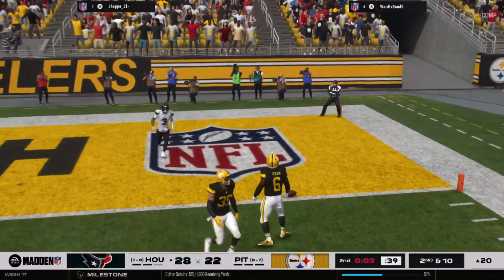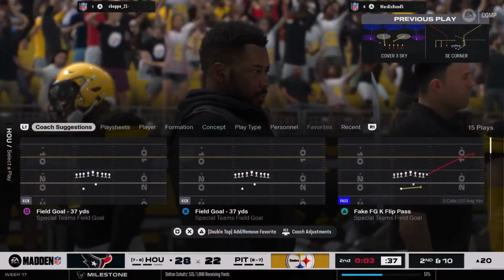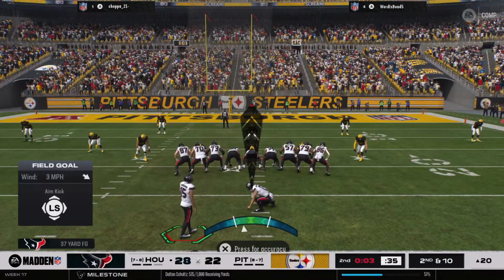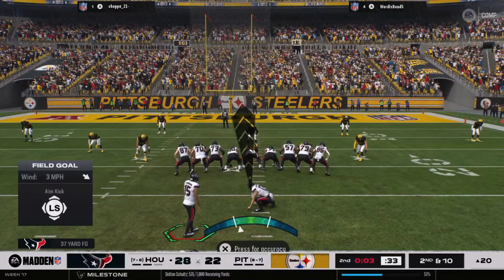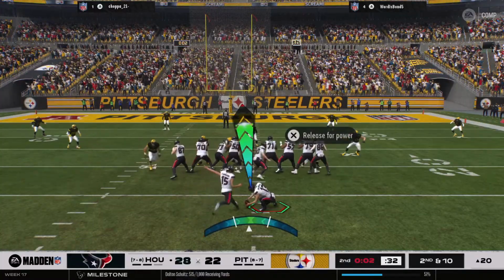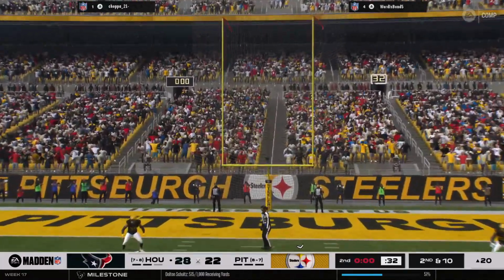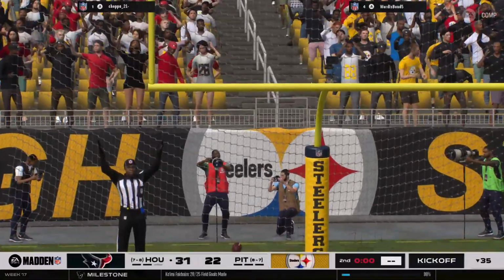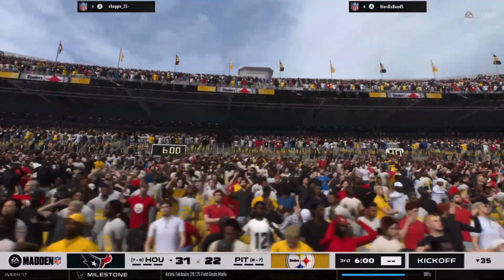That's going to wind up incomplete. Not much time remaining. Time for one more snap here in this first half. Andy Fairbairn coming on to try the field goal. Good snap. Good hold. Good kick. So, one half in the books.